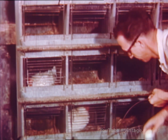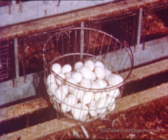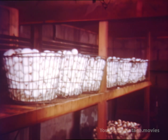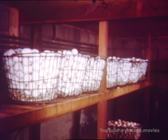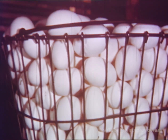Gather your eggs often, 3 or 4 times a day. And they'll cool out twice as fast in a wire basket as in a pail. Clean eggs bring a better price than dirty ones. And when you gather them often, they don't get a chance to get dirty. The secret of profitable eggs is to cool them quickly and keep them cool. And keep them clean.